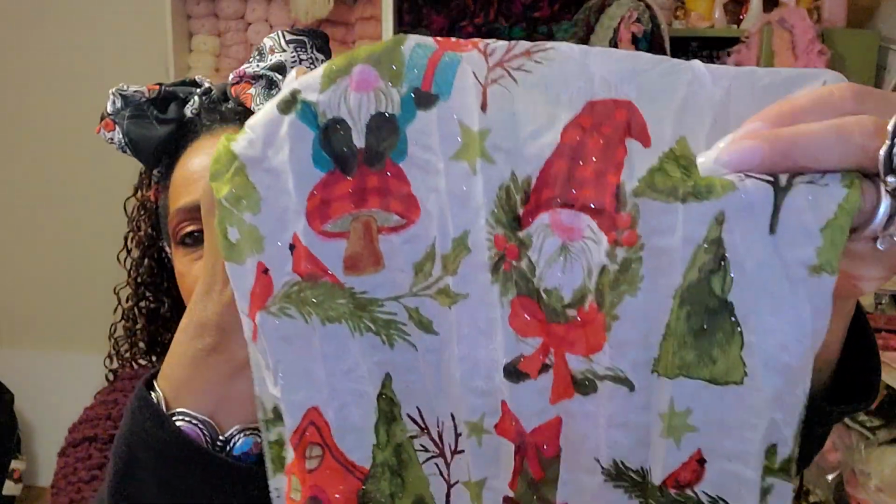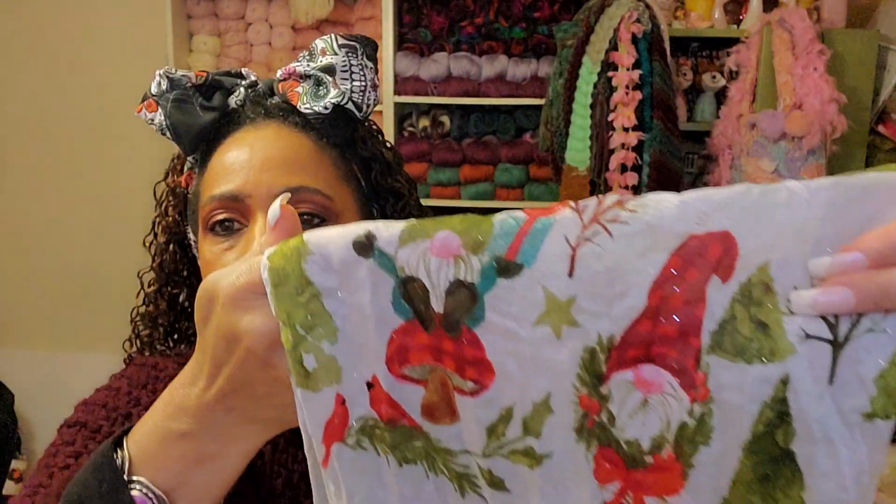Look at these. Look at it. Isn't it so cute? I've seen it. And look at the mushroom. I've seen it. Let me take the tag off. I've seen it in other people's Dollar Tree hauls, but I never was able to find this one.